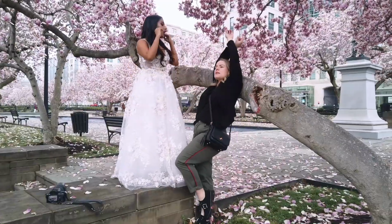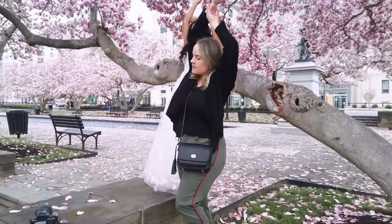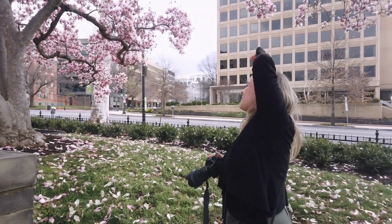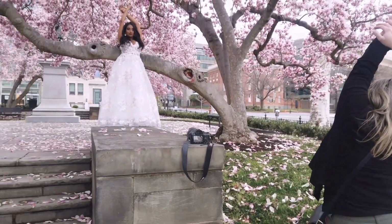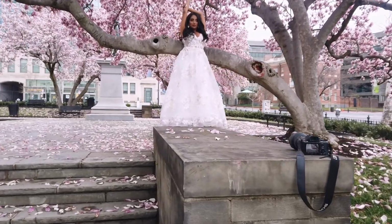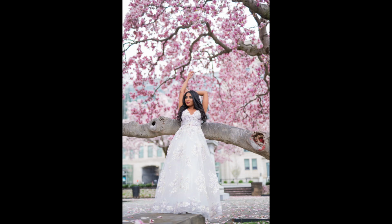When I feel like my client is ready for something a little bit more advanced, I would try to do some more fashion-y editorial poses with them. But don't be discouraged if something doesn't work out. For example, these poses didn't make the final cut, which is okay, because my goal is to try different poses, different compositions, to see what works for my client.